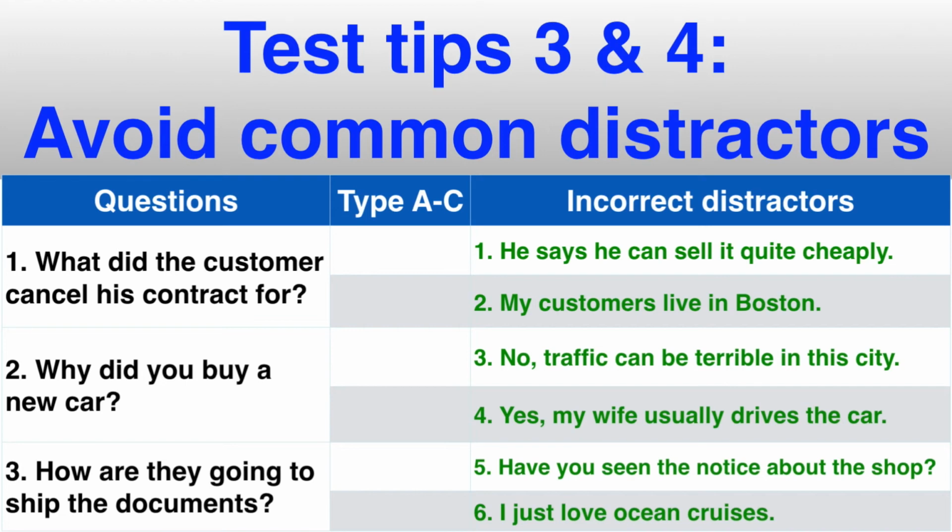Have you finished? Here are the answers. In question 1, the keywords are what, customer, cancel, and contract for. Now look at the first answer. He says he can sell it quite cheaply. In this answer, can sell sounds similar to cancel in the question. Hence, this is type C.